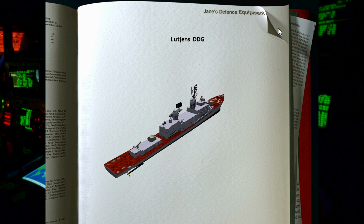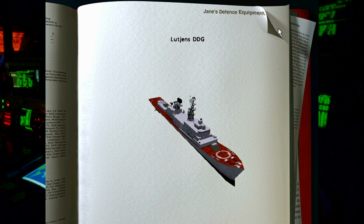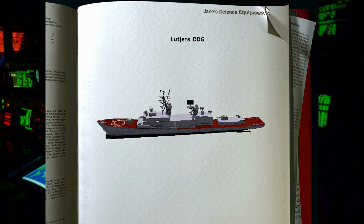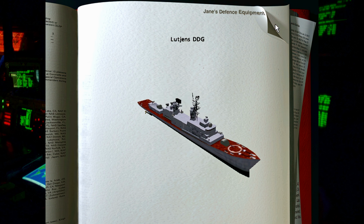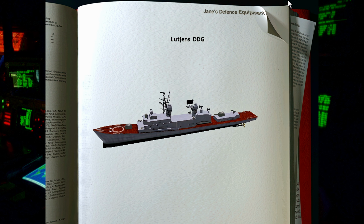And here is the 3D model. And, well, they kind of butchered the guns, and they didn't include the RAM launcher. But I'm assuming it's a shared model with all the modified Charles F. Adams class destroyers.